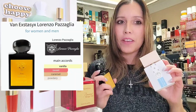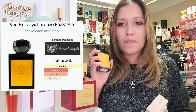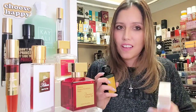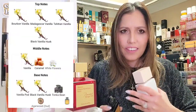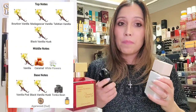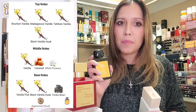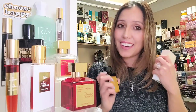I have owned Bianco Latte a lot longer than the Van Ecstasy. Van Ecstasy is again constructed of a whole lot of vanilla, caramel, tonka. That is it. That is all Van Ecstasy is. However, it does give me lasting power. It does give me some projection. I was able to radiate this. I did get also complimented, you guys.